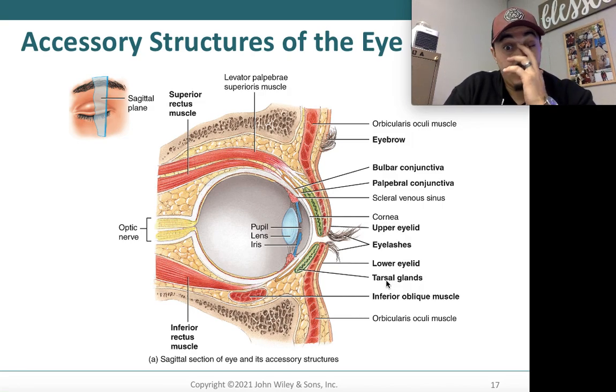Eyelid, our eyelashes, our lower eyelid, tarsal glands. Here's our pupil, our lens, and our iris. Okay.